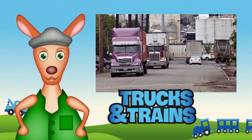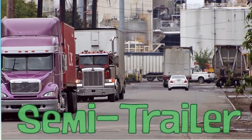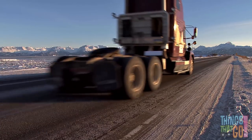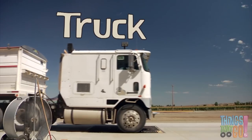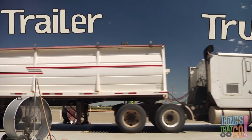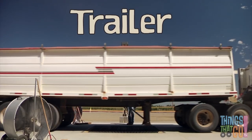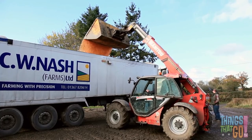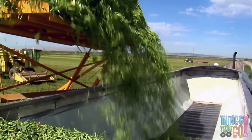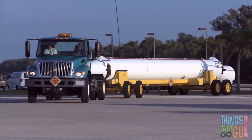Today, we're looking at big trucks. Semi-trailer trucks are the kings of the road. They're made up of two parts. The large truck with a powerful engine at the front, and a trailer that attaches to the back. The trailer can be loaded with all sorts of things. Grain, food, or even a huge rocket.